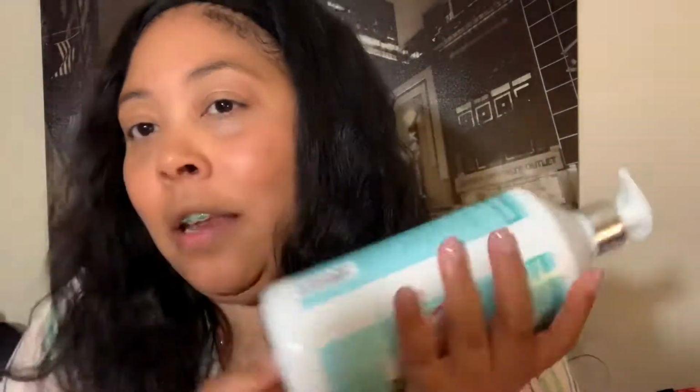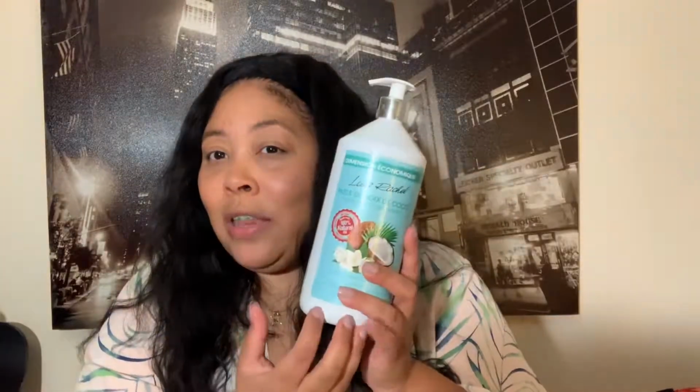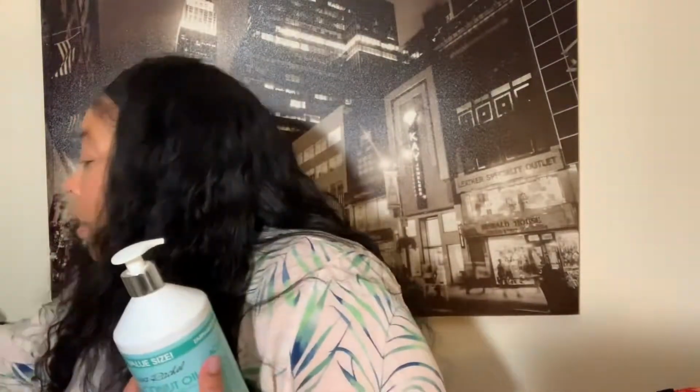Okay, this stuff right here is by Lisa Rachel too. This is a coconut oil conditioner, and this stuff smells so good. And this was $6.99. On Amazon, you'll find this for $18. So I bought 1, I bought 2, I bought 3. When I find stuff for my hair that works, best believe. And it works on the weave hair too. It smells so good.